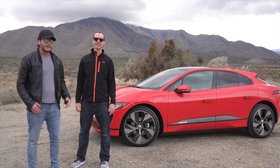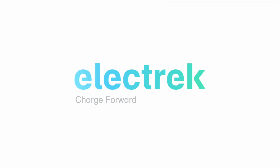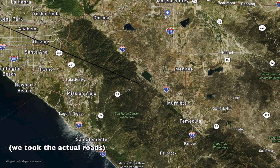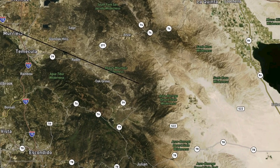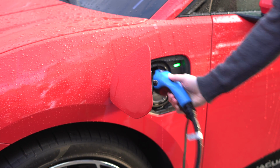And I'm Scott Buscemi. And today we're reviewing the Jaguar I-PACE. To get the full effect of owning the car, we took the I-PACE on a road trip from Venice, California to the Anza Borrego State Park and back. Google Maps showed the trip distance as 169 miles each way, so we really put the 234-mile EPA estimated range to the test.